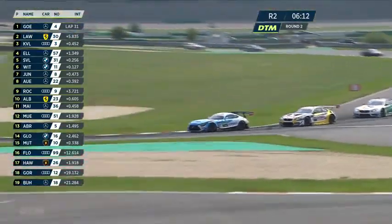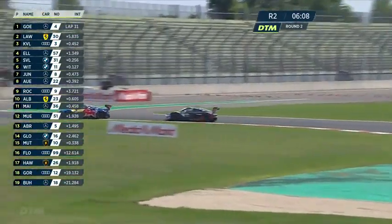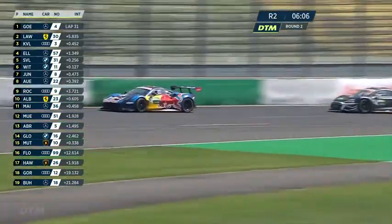Dare I say, best race of the season so far. We've had some absolute crackers already. 6 minutes to go. Stop the clock. We want to keep this going. It's brilliant.